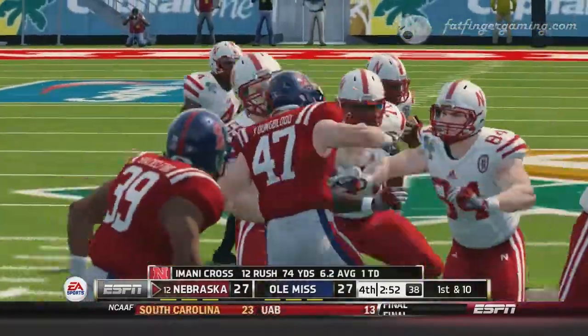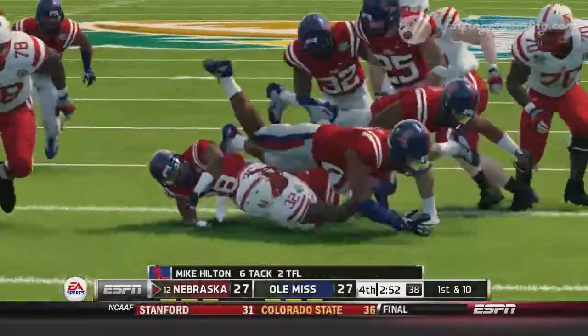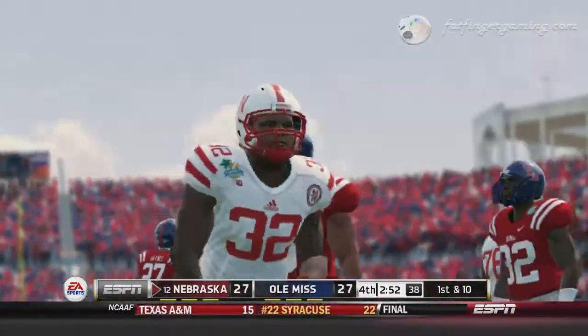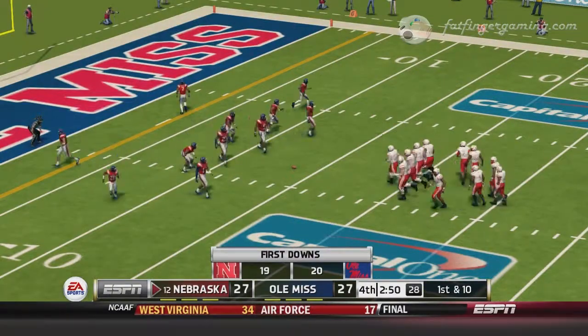And right now, you can just really feel and sense the rhythm that this offense is in. Their ability to pick up first downs, just pushing this defense further and further down, back deep into their own territory. Here's the eighth play of the series.